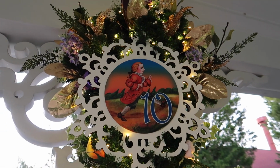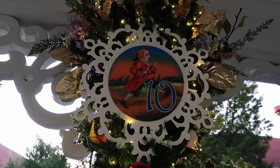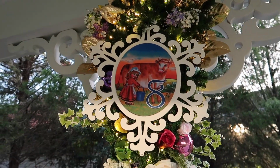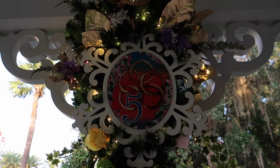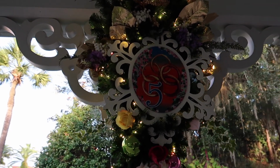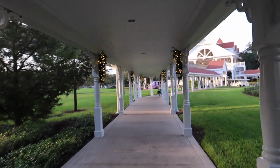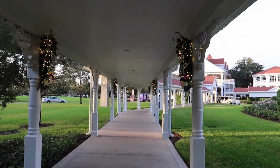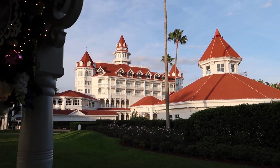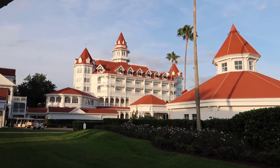See, here's 10, a little Lord a-leapin', 4 calling birds, a lady dancing, a maid a-milkin', and of course the most popular lyric of the song that everyone knows, 5 gold rings, 4 calling birds, 3 French hens. You know the rest. And we're gonna see them all. But you can also see them here. Just seeing this resort puts you in that Disney vacation feeling.